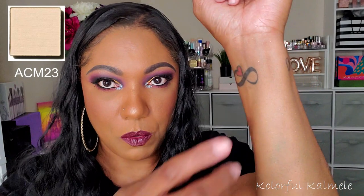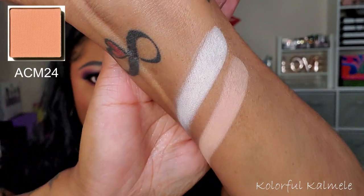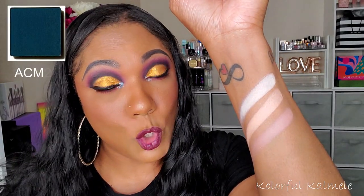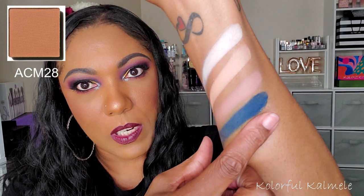So this is ACM23. Okay. And they feel so nice and soft and creamy. Not soft in a bad way. They just feel nice. This is ACM24. Like a nice bone shade. No, actually, that looks like it has kind of a peachy tone. I don't know, but it's pretty. ACM26. ACM27. ACM28.